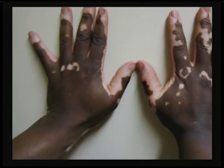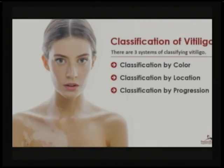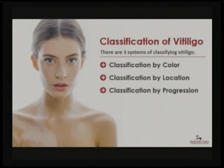So when someone gets diagnosed with vitiligo, you spoke of following up with a thyroid check to see if their thyroids are functioning properly. But what do you do after that? Is it simply that they learn to cope with the discoloration of the skin that will progress?